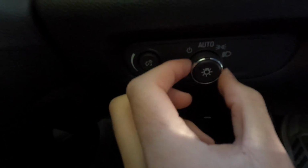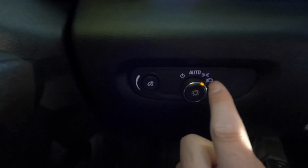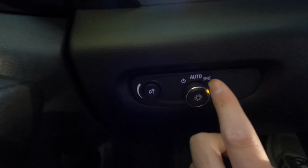So right now my headlights are in automatic. I can twist it to the left, that turns automatic light control off. Twist this to the right, that turns my daytime running lights on only. Then twist it all the way to the right, and that turns your headlights on all the way. So your headlights will always be on, and I like to leave it in automatic personally.